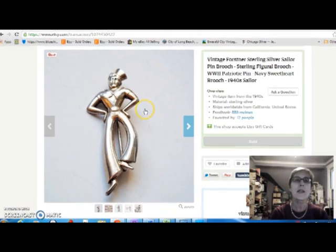This cute little sailor boy, sterling silver from Forstner, is a World War II era pin. I took a chance on him because sometimes figural pins from that period will sell for really high. I paid $9 for him and sold him for $21. So not a huge profit, but good enough.